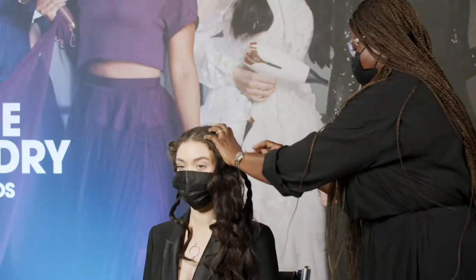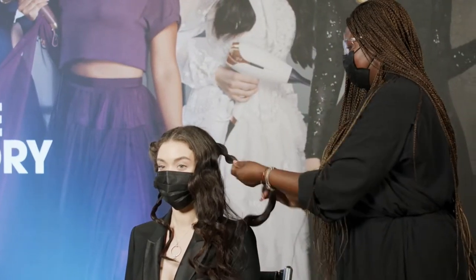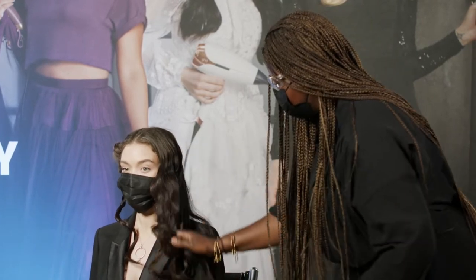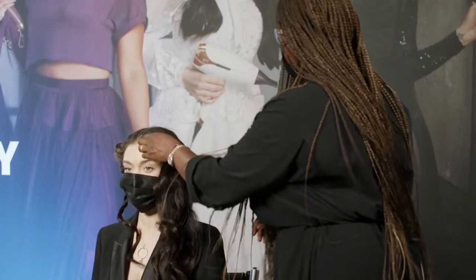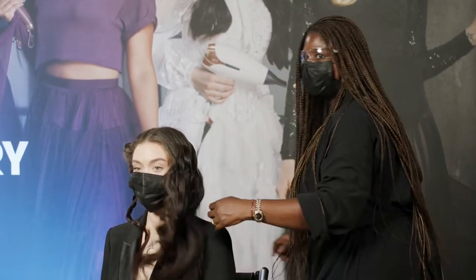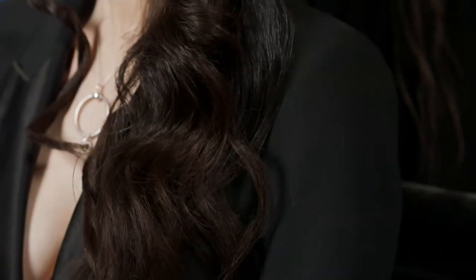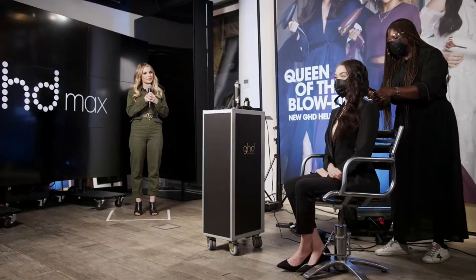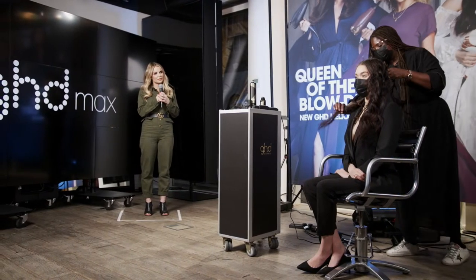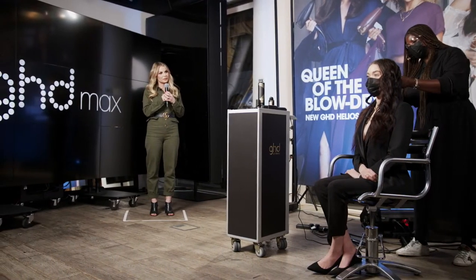So this is amazing because your model obviously had a specific texture in her hair, and you've managed to smooth that tighter texture out. And now you've got a completely different shape and mold in the hair. So she can easily do this herself. It's a nice, really natural, soft wave. It's quite easy to do, and she's not having to use too much heat, but she's able to get another texture.